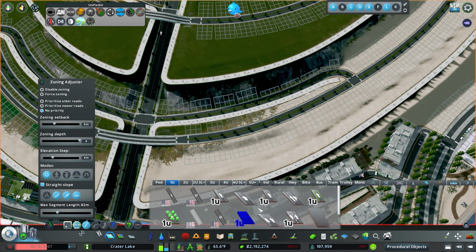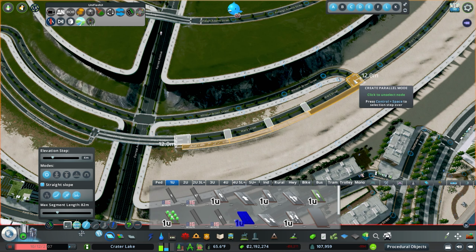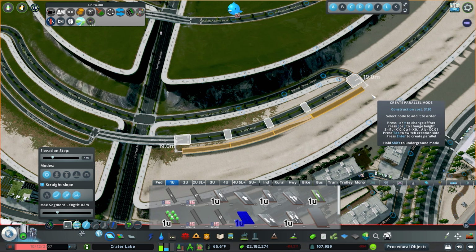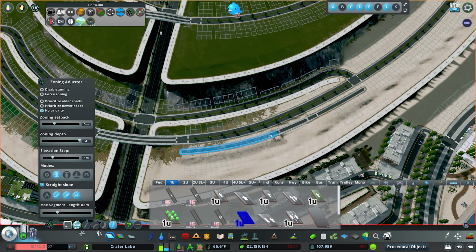So I'm going to jump into a road, go to a 1-unit, grab that parallel tool again, and then come up here, go all the way down there, and then raise it out enough. I should have remembered what it was. So this one is going to be 20. So we'll do 20 meters. And then let's go ahead and upgrade that to a ground piece right here. Let's jump out of that, upgrade this.